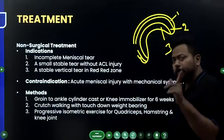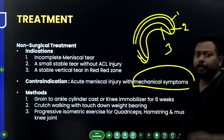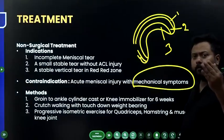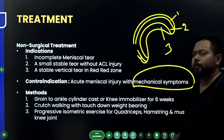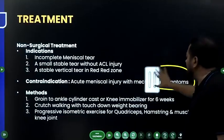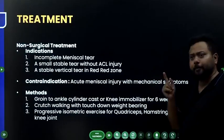If meniscal injury is associated with any one of the mechanical symptoms, I told you, clicking sound, popping sound, locking, giving way, catching. So if any one of the mechanical symptoms is there, you have to go for surgery, no role of conservative. This is how they will take a question: all are indications for conservative management of meniscal injury except, maybe the question.